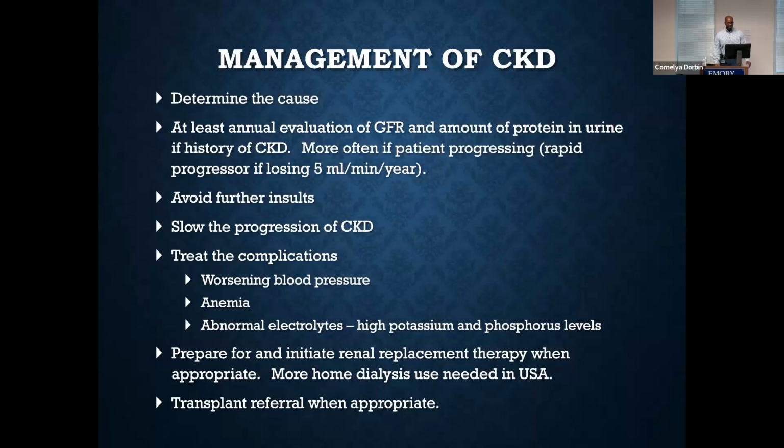For potassium building up, avoid things like bananas, oranges, tomatoes, and potatoes. For phosphorus building up, avoid milk, dark colas, things like that, which can help with severe chronic kidney disease. Then management: we're not going to talk about end-stage renal disease that much today, but it includes preparing for dialysis, more home dialysis, which is needed in the United States, and transplant referral when appropriate.